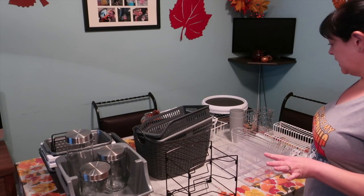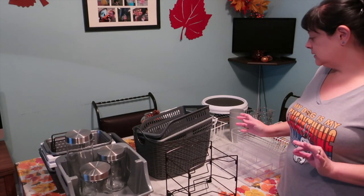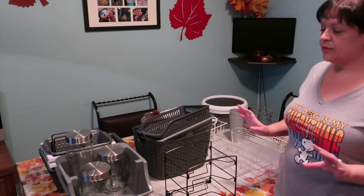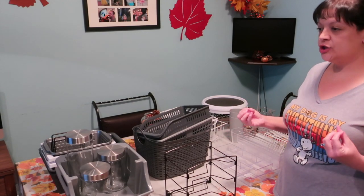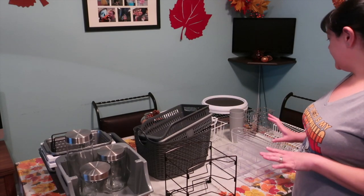If you look at my theming, I pretty much bought everything in gray and white, some coppery color, and clear containers. I tried to stick with that because our pantry is a very dark brown, so I didn't want to have anything black. I was trying to contrast it a little bit, so that's why I stuck with grays and whites.